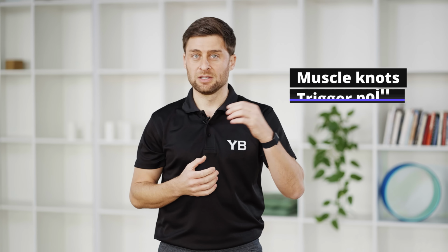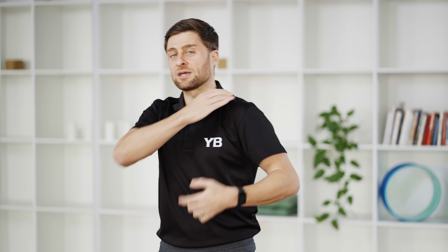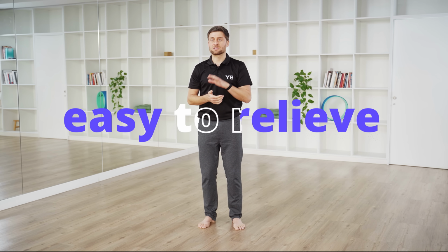What exactly is going on? Well, again, people will use terms like muscle knots, trigger points, or myofascial pain syndrome, but usually in most cases, we have these contractile units in our muscles called sarcomeres, and they get stuck in a contracted state. In the same way you can get stuck in a hyper-anxious state, those muscles can often become hyper-tense as well. And that's the bad news. The good news is it's relatively easy in most cases to relieve it, and in some cases even prevent it.